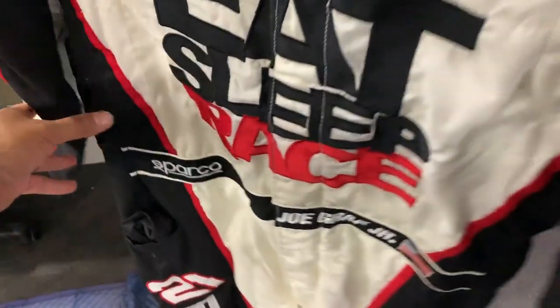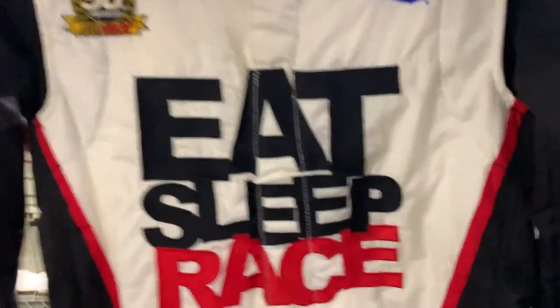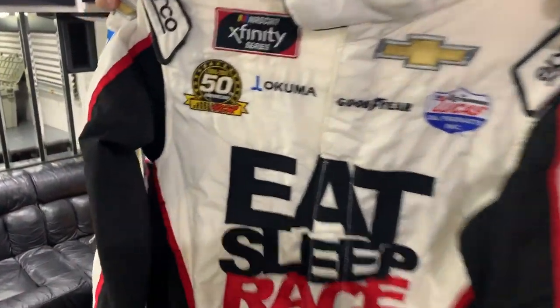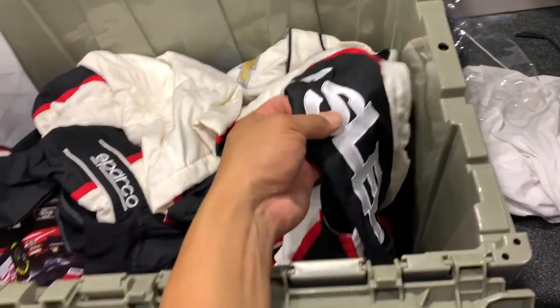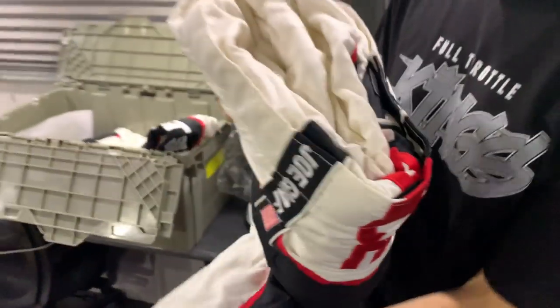Oh, this is the official suit right here. The other suits are at the dry cleaners right now, the ones from Monday, but this is official. Eat, sleep, race, RCR Xfinity suit. This is the real deal right here, guys. Oh, yeah. 50th anniversary. Dude, this is a collector's item. I think it might be. You got how many of them? I think we got three or four. We got two in there, but some are at the dry cleaners right now. Man, that is sick.